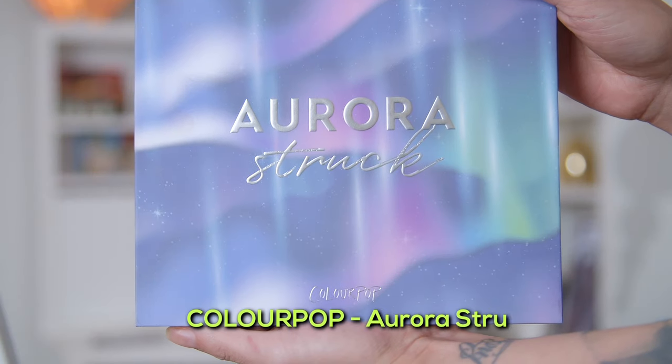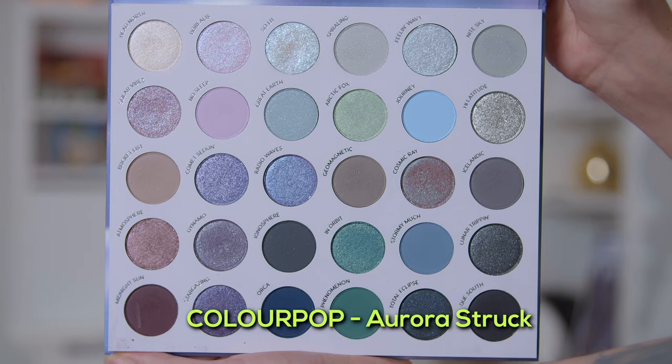And this is another palette by ColourPop. It's the Aurora Struck palette. I love the theming. I love this color story, you guys. This color story, oh my god. This looks so beautiful. This looks completely up my alley and I really wanted to love this palette.